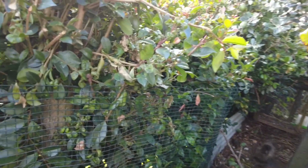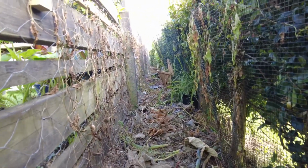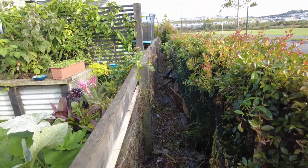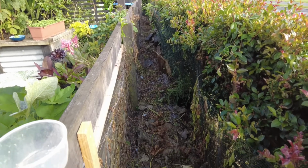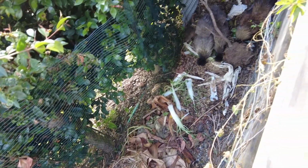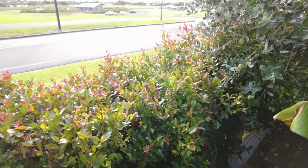I keep them in this corridor between the hedge and our fence. It's about 20 meters long. I need to secure the fence even more, and put some bedding into it for the winter. They just got out from the cage, which I had very securely because we have cats. So I just released them into this corridor not long ago, and they're just discovering.